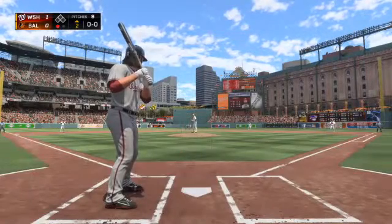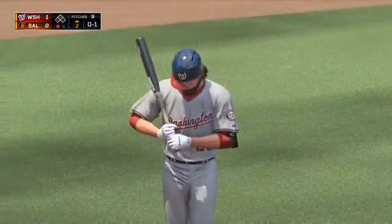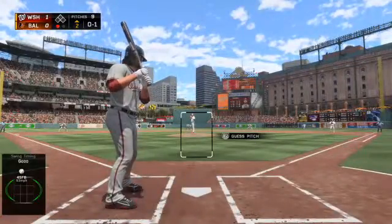Batting second. Here's Jason Worth. Left fielder, Jason Worth. As he'll go after the first pitch to him and comes up empty, it's strike 1. That last home run, officially 406 feet. 1 out, nobody on.